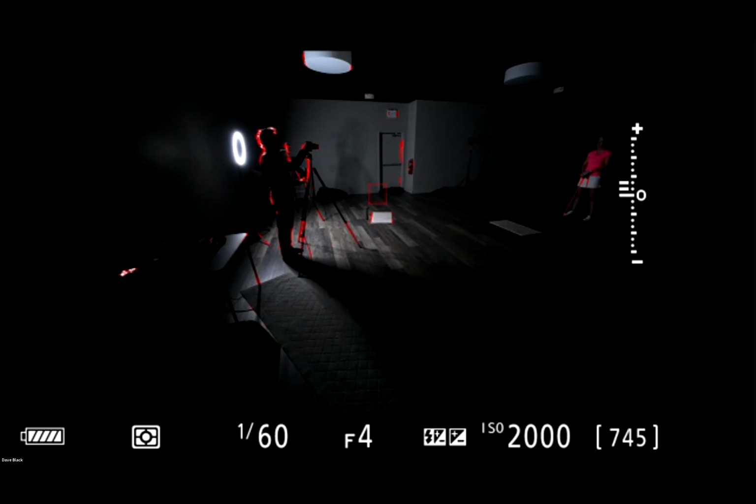Bring it down. There's a nice exposure of her. I use back button autofocus. I press the AF back button. Bingo, it just locked right in on her. Back button autofocus, I take my thumb off. The focus is now locked. AF is locked. And I'm using single point autofocus.